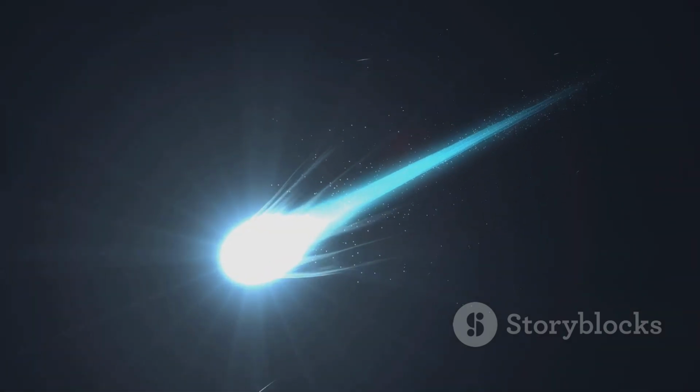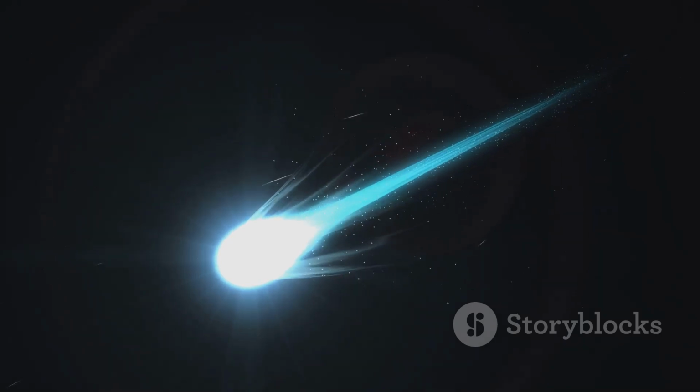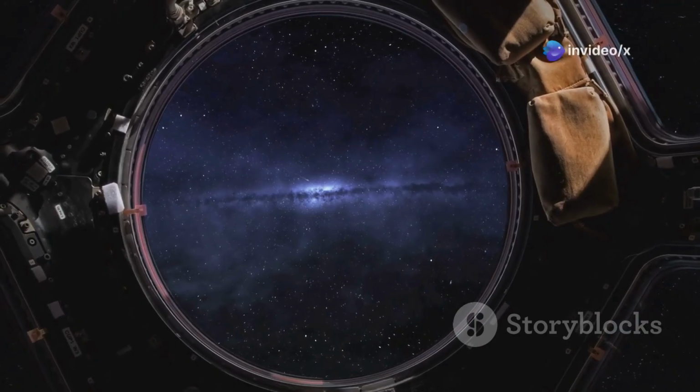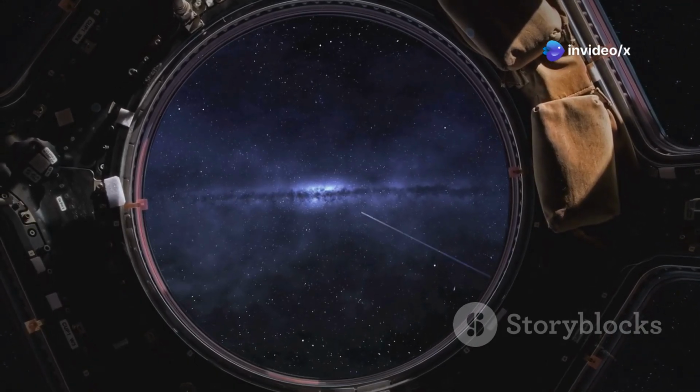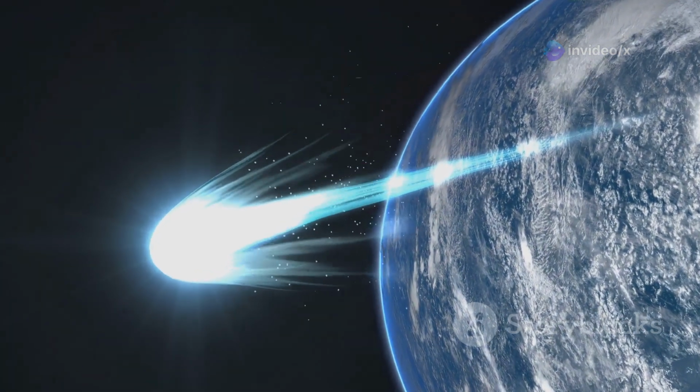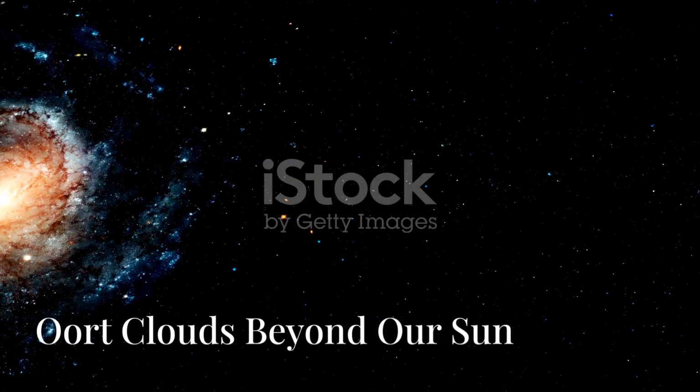When a star passes close to the Oort Cloud, it can trigger a comet shower. This is a period of time when the rate of comets entering the inner solar system is significantly increased. Some scientists believe that these comet showers may have played a role in the evolution of life on Earth.